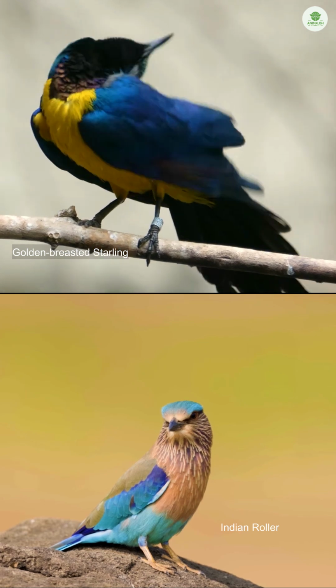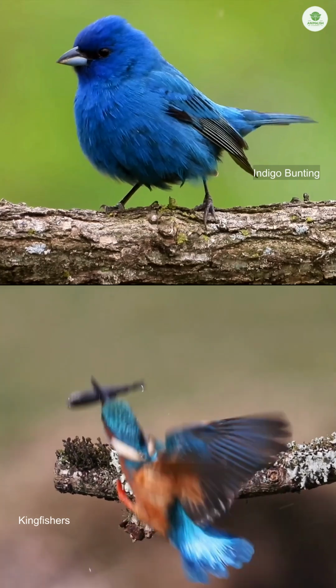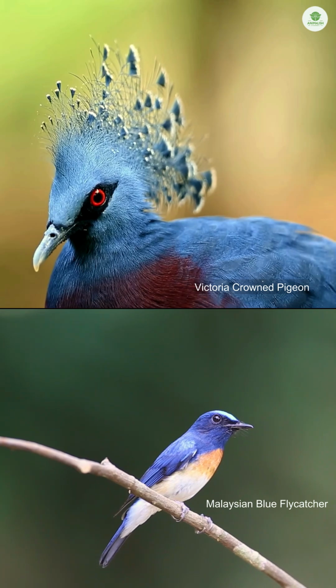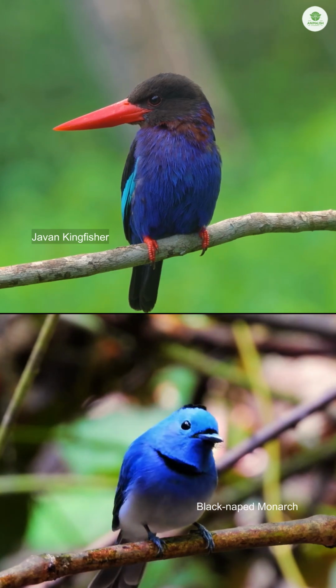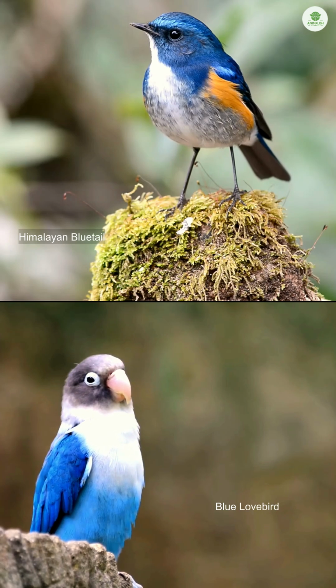While both male and female bluebirds help raise their young, the females have duller plumage than the males. This might seem counterintuitive, but this drab coloring helps camouflage the female during nesting, making her less visible to predators. Nature's engineering at its finest.